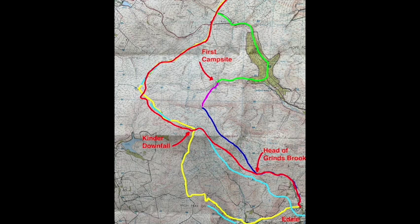And finally, the last map has got all the different routes on it, including the yellow route, which is the current standard Pennine Way route. So to sum up our first day, we'd walked for about 5 hours. We'd done 4.5 miles, and we had another 3.5 hours walking to get back to where we should have been.